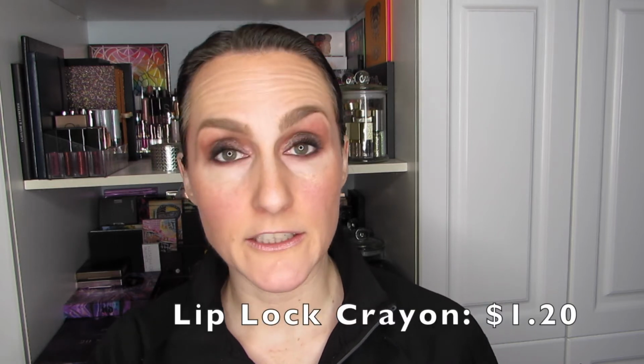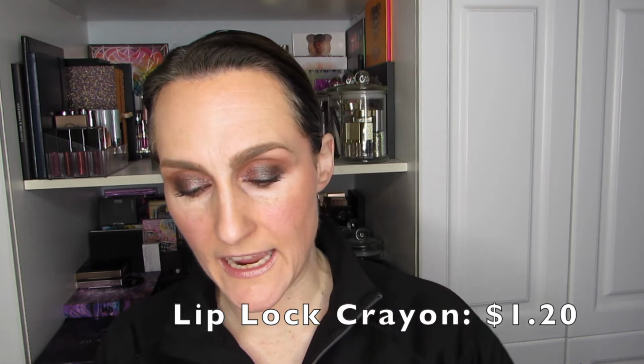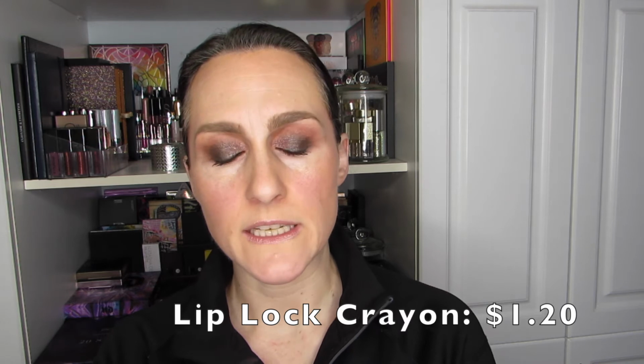I'll be comparing this one to a few higher end brands. And this is a product I think we all need in our arsenal. It is the Lip Lock Crayon in Clear, and any kind of clear lip liner is just a good idea to have. So I thought I would try this one because it was $1 or $2. It was really inexpensive. And this is what it looks like.